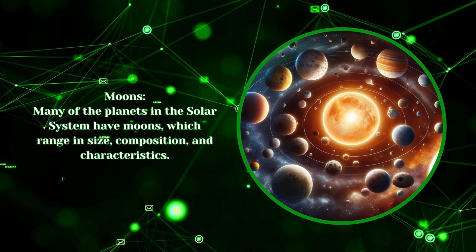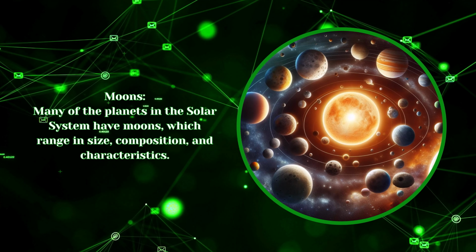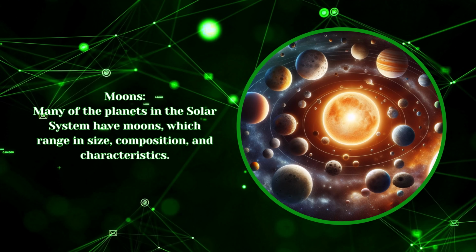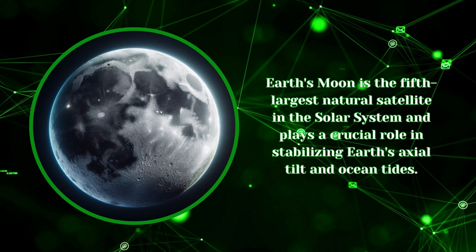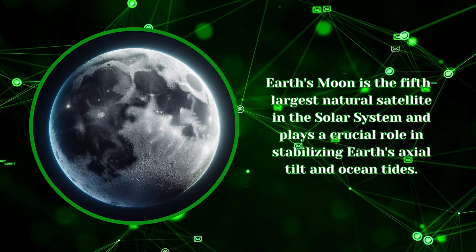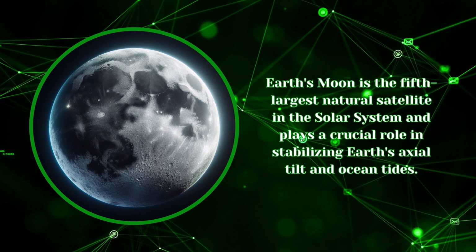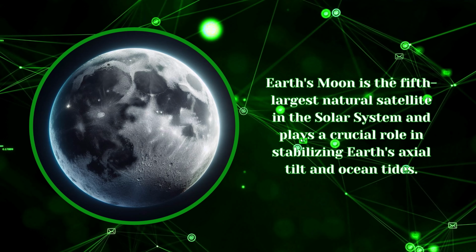Moons. Many of the planets in the solar system have moons, which range in size, composition, and characteristics. Earth's moon is the 5th largest natural satellite in the solar system and plays a crucial role in stabilizing Earth's axial tilt and ocean tides.